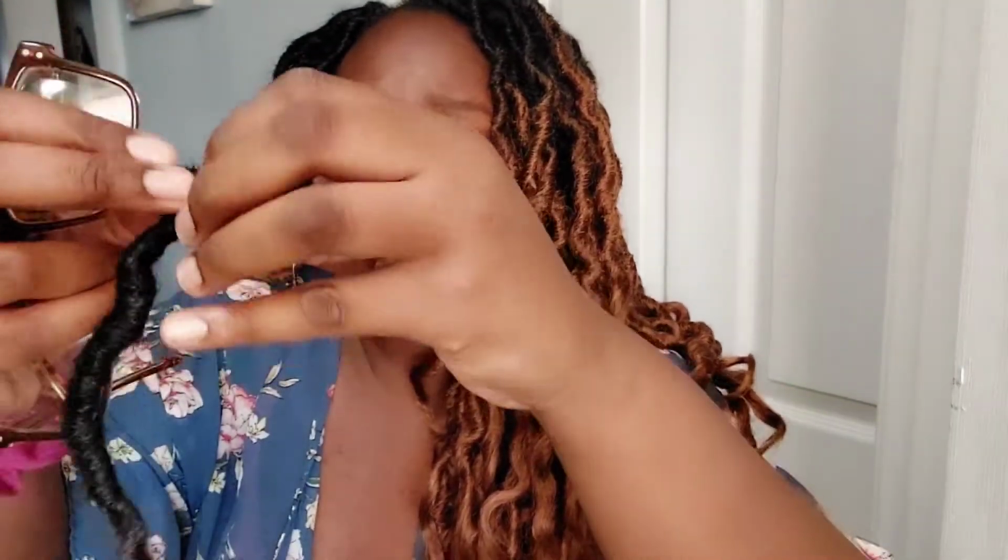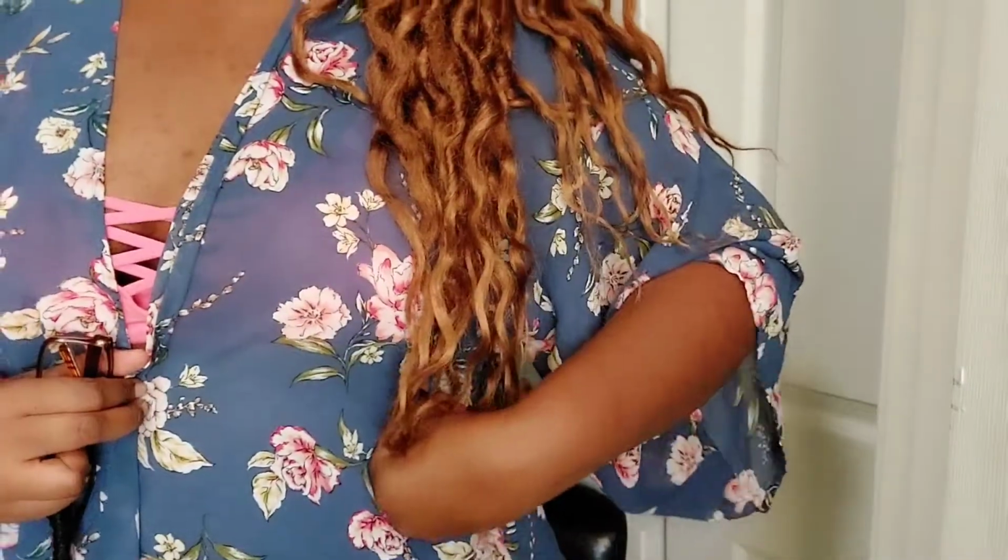This is a loop. You can actually open it really big. Let me put my glasses down here. So these are the loops right here. You can open as big as you need to. This is pretty much the hair as it comes, and you can see it's pretty thick. So when it's thick like this, it's really great for really big volume, as you guys can see. So this is the front, and I'm going to turn around so you guys can see the back and stuff like that. So I'm rocking 24 inches. I'm 5'10", you guys can see it hits me right here.